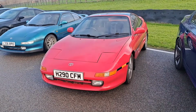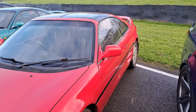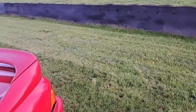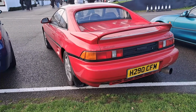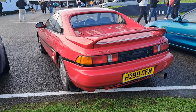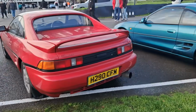This is a very early one, and then there's a later one over there. This came out, I think, 1989. I've never driven a second generation MR2. I've driven a first generation, a third generation, not a second one. Presumably it's a Rev 1 or something. It's a G Limited model. So that means Japanese spec. We've still got a sort of UK bumper on there, so I wonder. Sort of 1990 to 91.